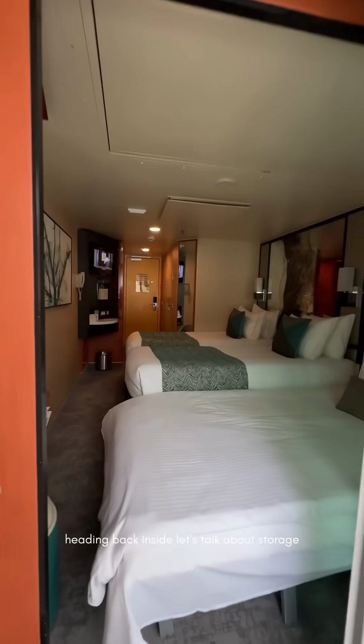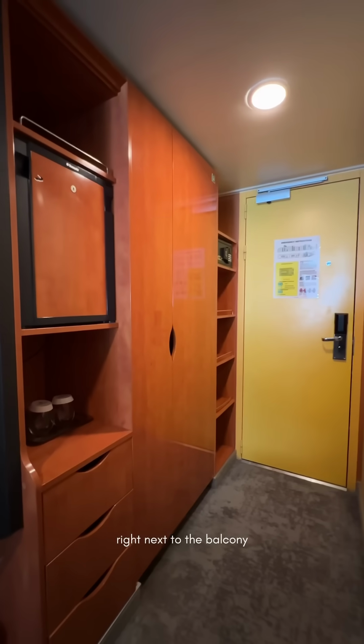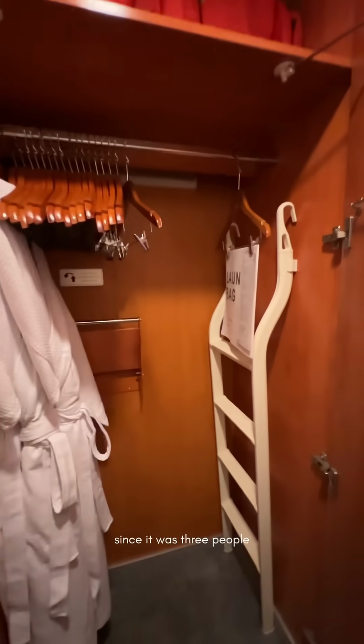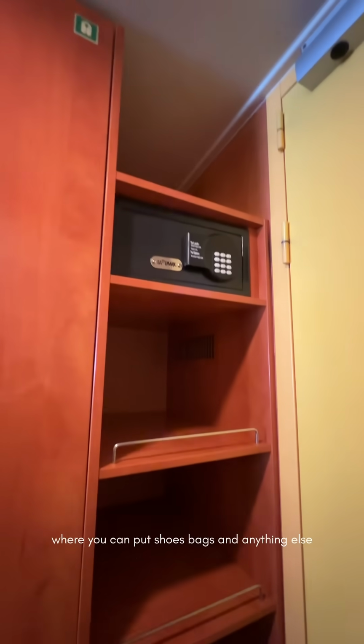Heading back inside, let's talk about storage. You have a small vanity area with a chair and blow dryer right next to the balcony, and back at the front next to the door is the main storage area for the room. You'll find a large dresser that has a lot of hangers, but we did have to double up on a lot of clothes since it was 3 people. Then you've got the safe and multiple cubbies where you can put shoes, bags, and anything else.